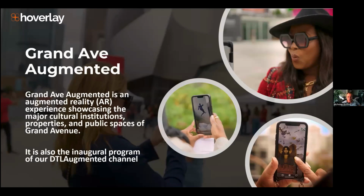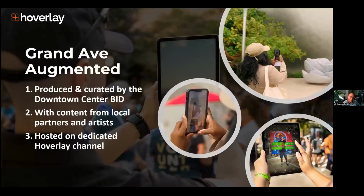This was also meant to be, and is, the inaugural program of our DTLA Augmented channel. So it was in the back of our mind as we were producing Grand Avenue Augmented, we very much intend for this to be a platform that we can produce all kinds of content on, whether it be artistic, commercial, promotional, community, there's a wide range of things we can do, and I will talk a little bit about how our approach to this project was informed by that broader goal.